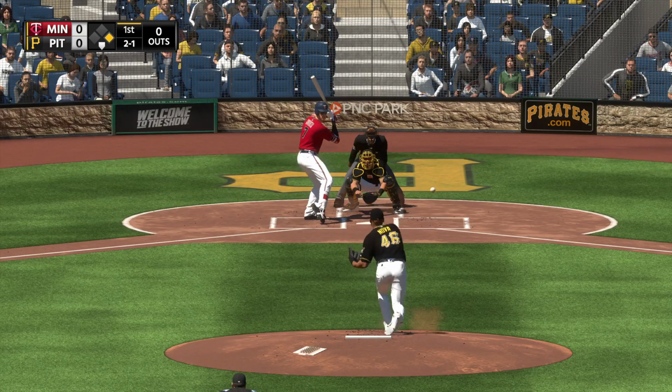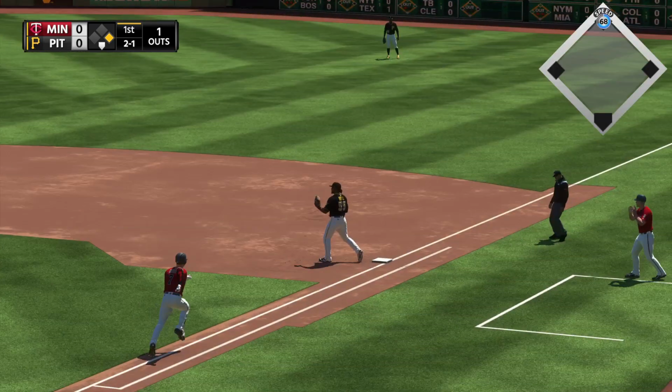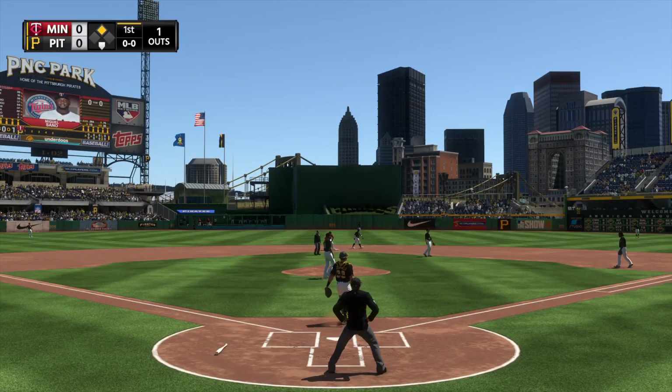Now the 2-1 pitch. Runners off for second. Here's a little chopper up the middle, and indeed he won't look at second. He'll just flip it on over to first to take the sure out.